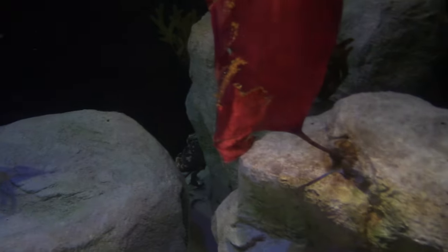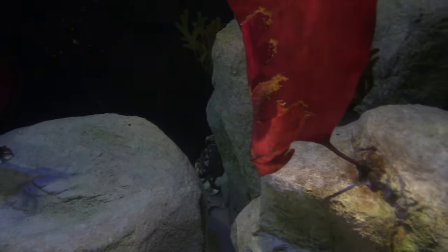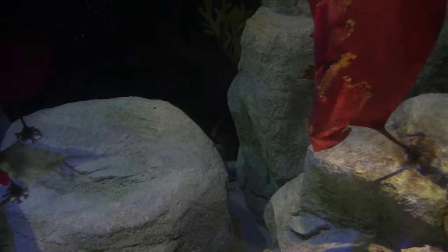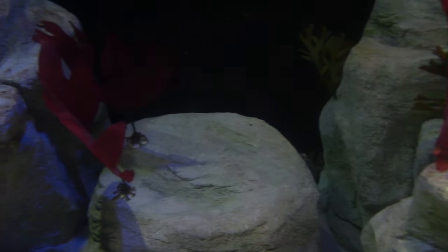When his tank is angled like this, show you how it looks. Gives you a nice clear view of the crab. The lumpfish is in the back. There's another crab. Oh no, that's another crab. Another crab.